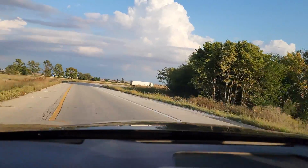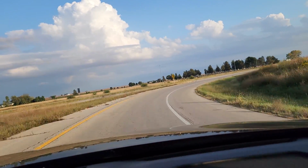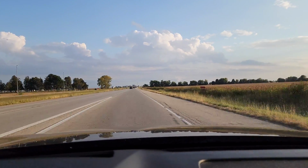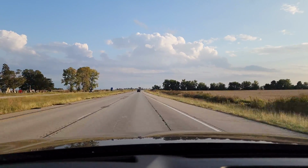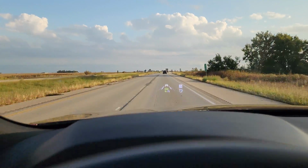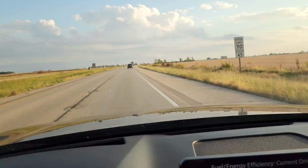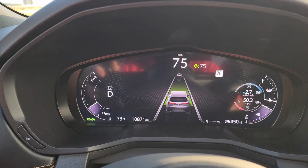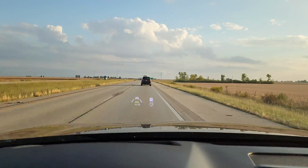And of course, when we get straightened out here, we will accelerate generously. We all do it. You want to make sure you're up to speed when you get onto the interstate, so here we go. And there we go. We are locked in. You can see heads-up display is awesome. It shows a lot of information. And we've got 51.4, 50.3 is what we've got. So that's where we're at. We're heading back, and I will catch up with you guys here in a little bit.